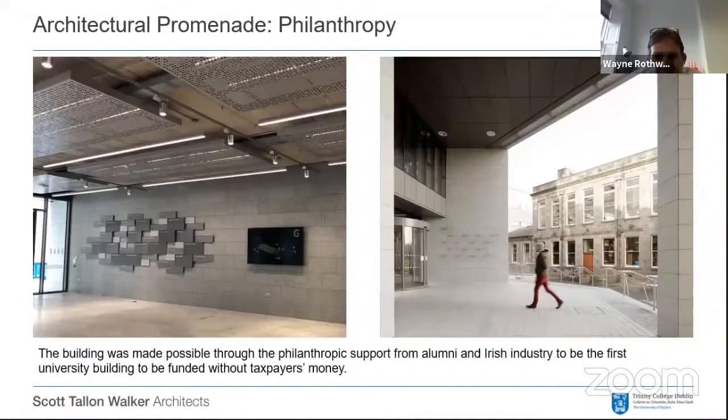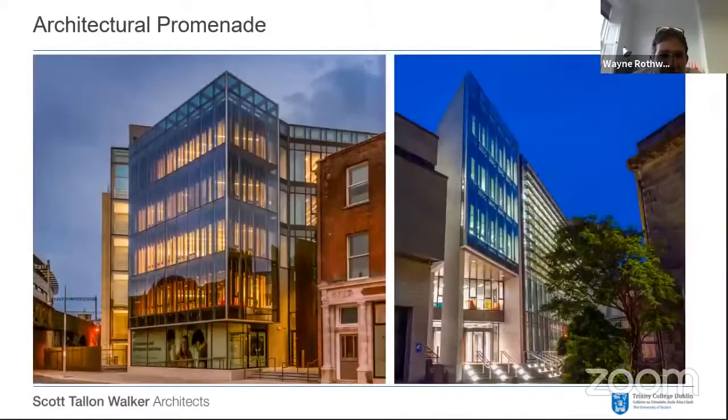And just a note that the donor walls at the campus entrance, and just inside the entrance, are important, as this was, I suppose, the first building built without the use of taxpayers' money. Next. And some shots of the building at night. This is a shot of Pier Street with the cedar vertical louvers, giving us a warmth to the streetscape. And then on the right-hand side, this is the campus entrance at night.